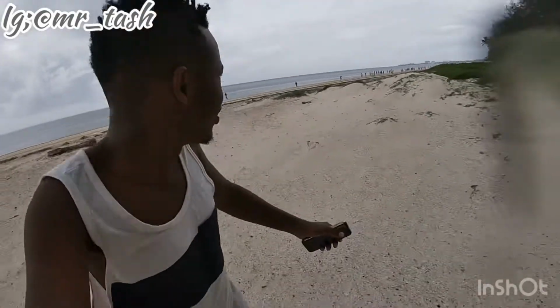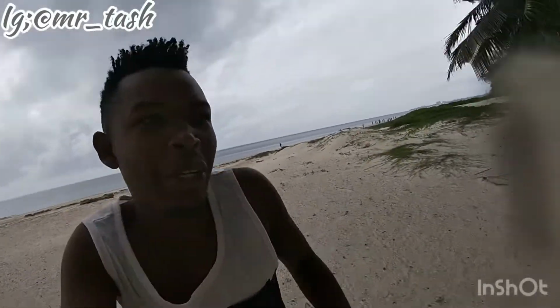The water is so cold. What? You guys, it's raining. It's raining. Whew. Let me go back, I'll come again some other time. It's raining. What the hell? How come Mombasa is raining?